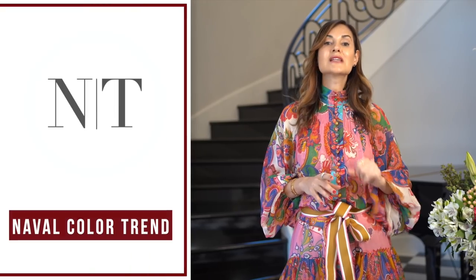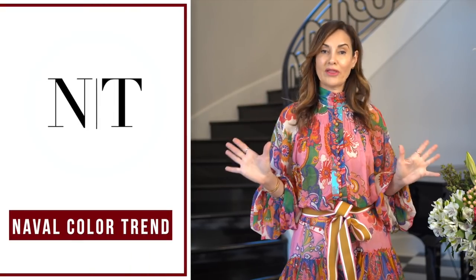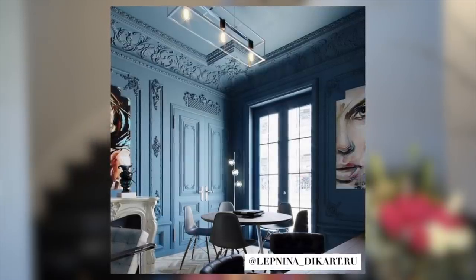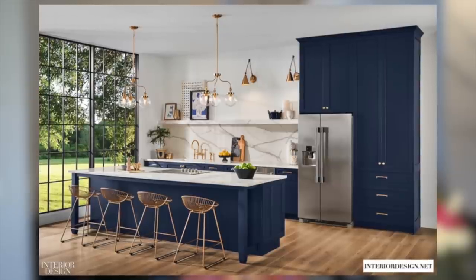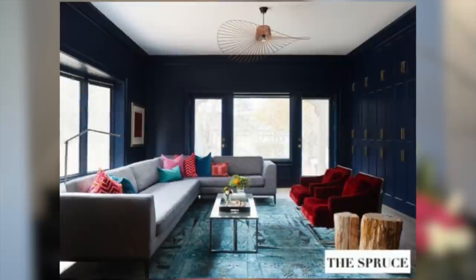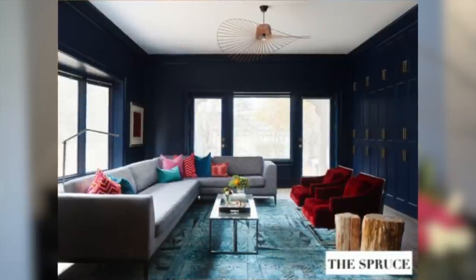The very first trend of 2021 that you do not want to miss is that navy is the new black. It's called the naval theme, and the naval theme is taking over. As you can see from these photos, every single one of these rooms is painted in navy virtually on every wall. It's not even an accent feature anymore. It's literally the entire room in contemporary design, also in traditional and modern homes.